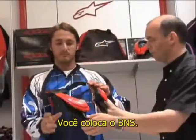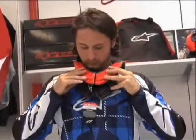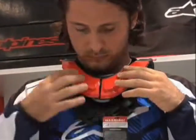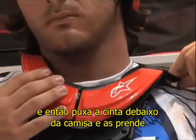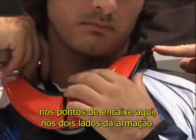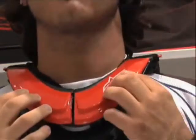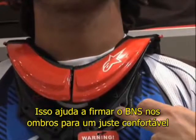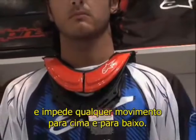So you put the support on, secure it at the front, connect the buckle, and then pull the straps out from under the jersey and locate them on the hook points here on either side of the frame. At that point, it just helps secure the neck support down on the shoulders for a comfortable fit and stops any movement up and down.